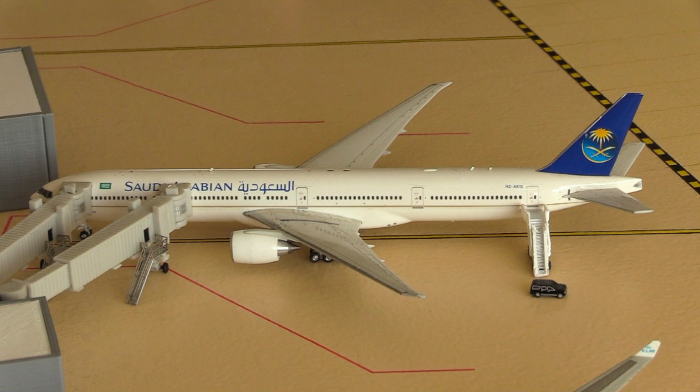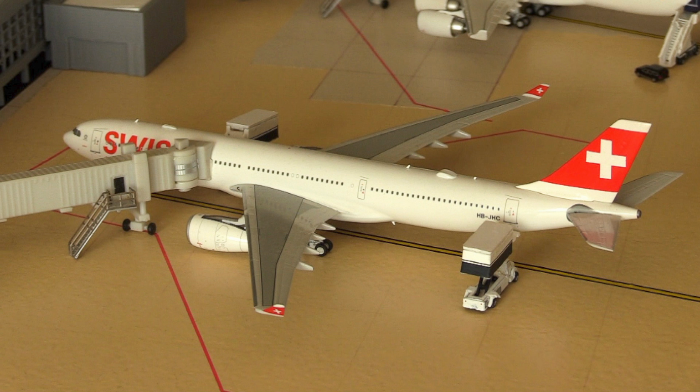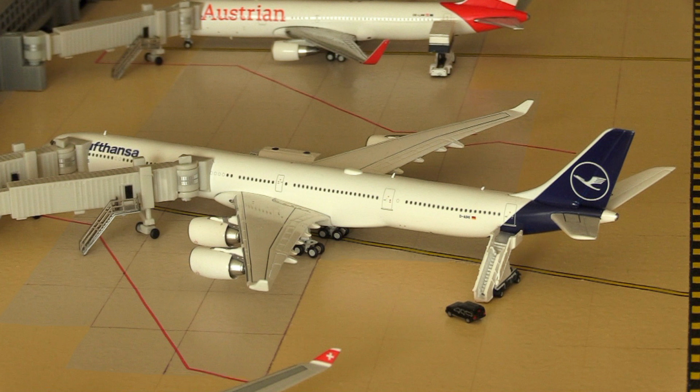But then after that, we have this Saudi Arabian Boeing 777-300ER. This aircraft is going to be heading out to Jeddah in Saudi Arabia. And then here we have this Swiss Airbus A330-300. This aircraft is going to be heading out to Zurich in Switzerland. We then have this Lufthansa Airbus A340-600. This aircraft is going to be heading out to Frankfurt in Germany.